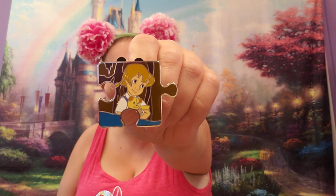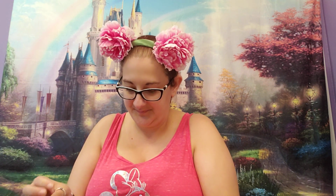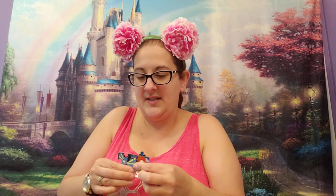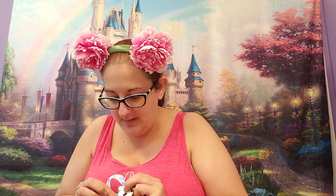And last but not least, yay, we got Penny. So it's pretty cool because all the pins that we pulled today all connect. Let me grab them all together. So Madame Medusa connects to Evinrude. And then above her is Bianca.